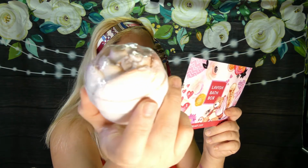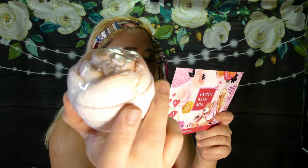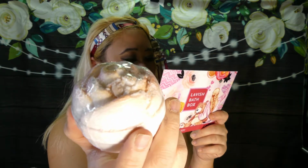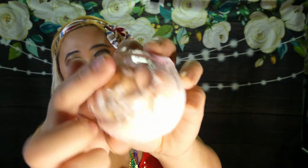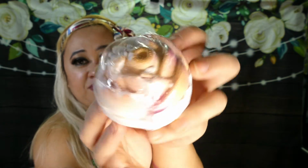So this rose cake bath bomb. This shimmering rose bath bomb is stunning just like you. Scented in delicate rose water and sweet mouth-watering white cake. So, there's the rose, and I assume this is supposed to be the white cake. It's shimmery on top. Very nice. I like that. It's a big bath bomb.